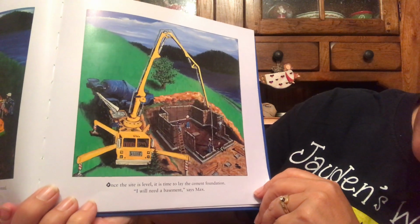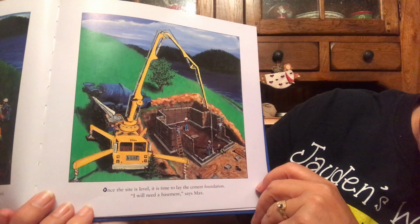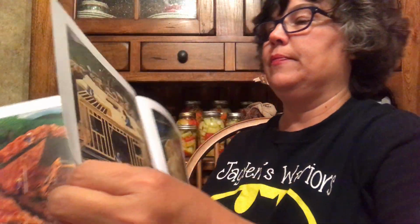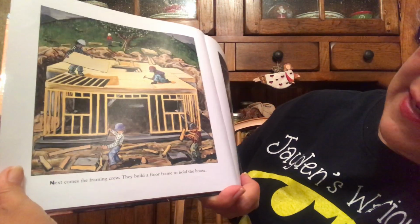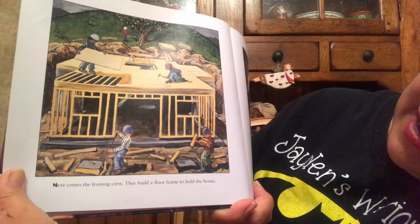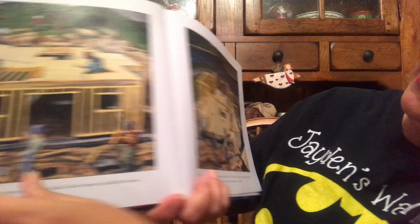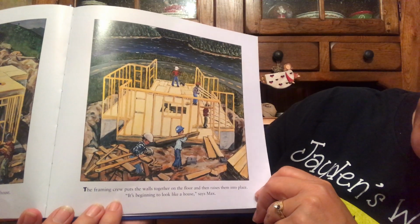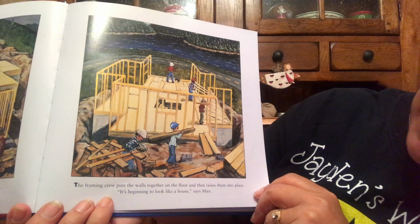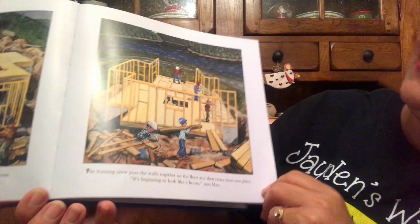Once the site is level, it is time to lay the cement foundation. "I will need a basement," says Max. We have a basement. I like our basement. Next comes the framing crew. They build a floor frame to hold the house. Look at that. The framing crew puts the walls together on the floor and then raises them into place. "It's beginning to look like a house," says Max.